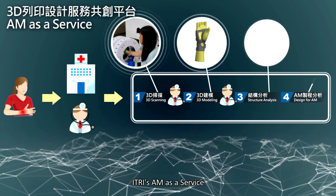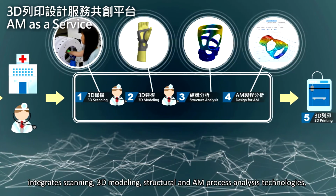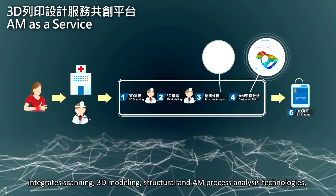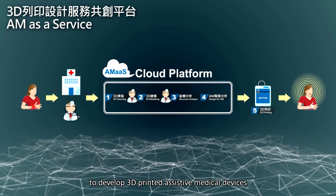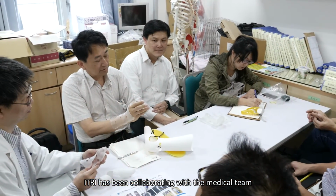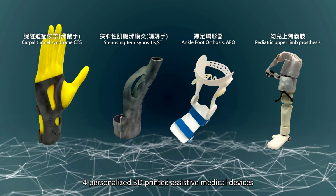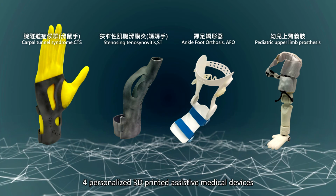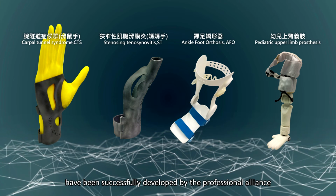ITRI's AM as a service integrates scanning, 3D modeling, structural and AM process analysis technologies to develop 3D printed assistive medical devices. ITRI has been collaborating with the medical team at Mackay Memorial Hospital. 4 personalized 3D printed assistive medical devices have been successfully developed by the Professional Alliance.